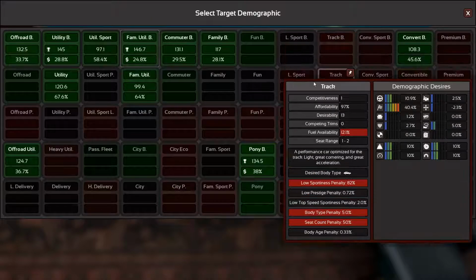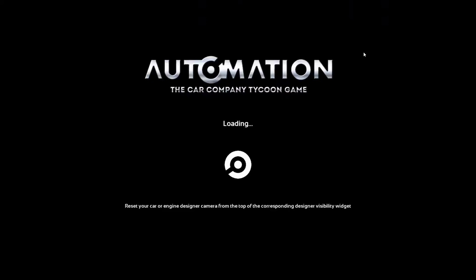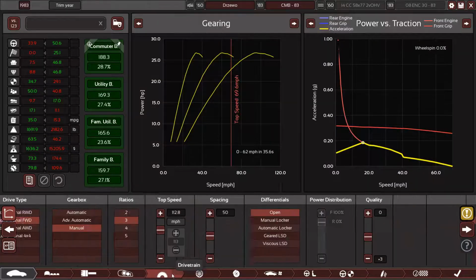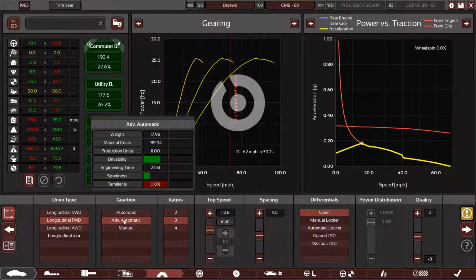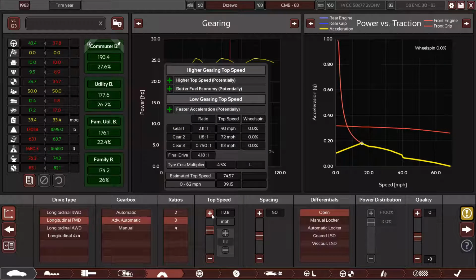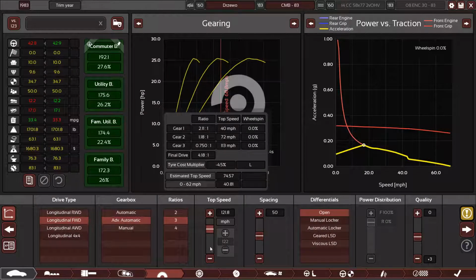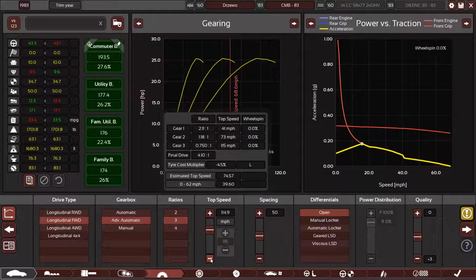Commuter budget, I believe. Right there. Advanced automatic, which everyone loves. 3 gears. Plenty of overdrive. And no need to change it.